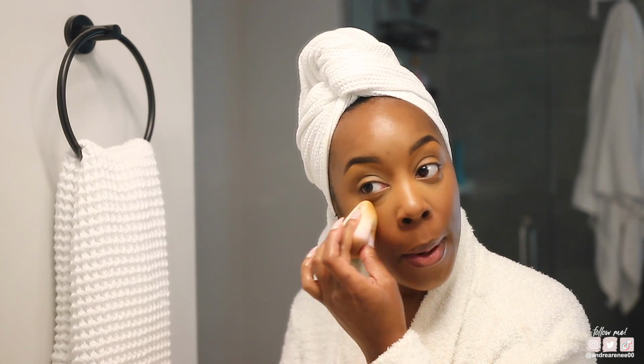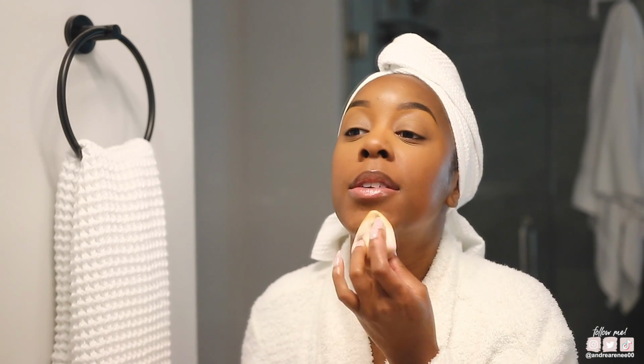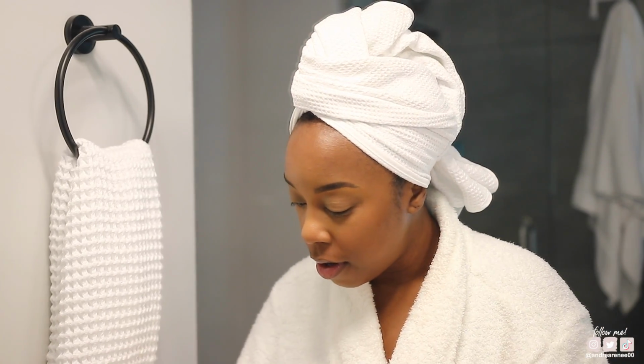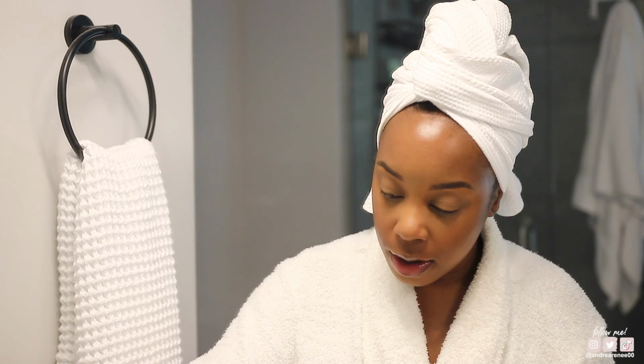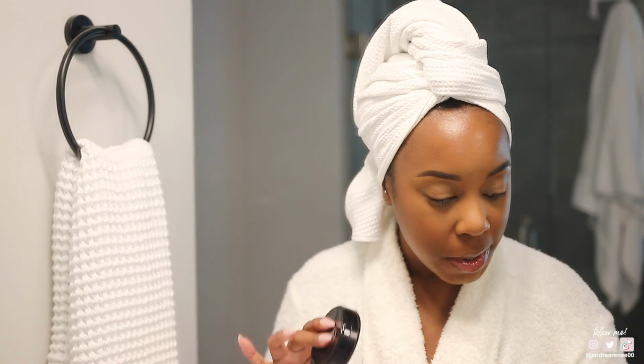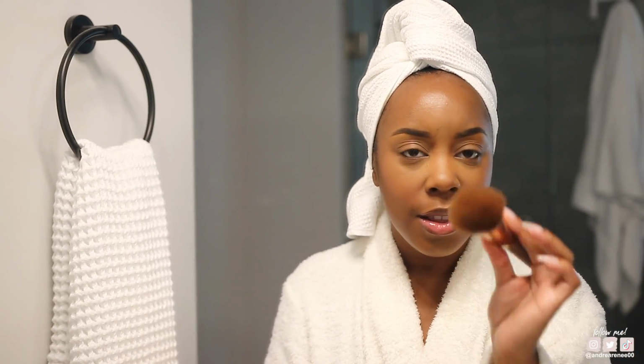I see why they call it the Your Skin But Better skin tint, because it's literally a perfect finish. Okay, I'm gonna set the rest of my face with another powder. I brought my MAC Cosmetics Mineralized Skin Finish in here with me. You guys are probably tired of me using this, but it's my holy grail. I love it. I'm just gonna take this Sonia Kashuk powder brush and set my face with it.